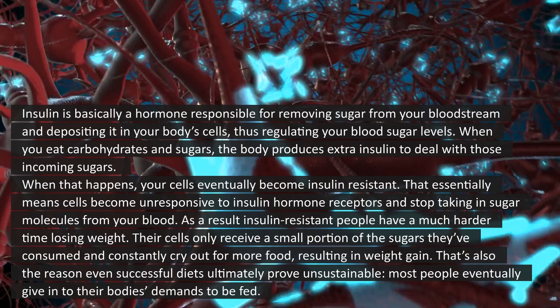As a result, insulin-resistant people have a much harder time losing weight. Their cells only receive a small portion of the sugars they've consumed and constantly cry out for more food, resulting in weight gain. That's also the reason even successful diets ultimately prove unsustainable. Most people eventually give in to their body's demands to be fed.